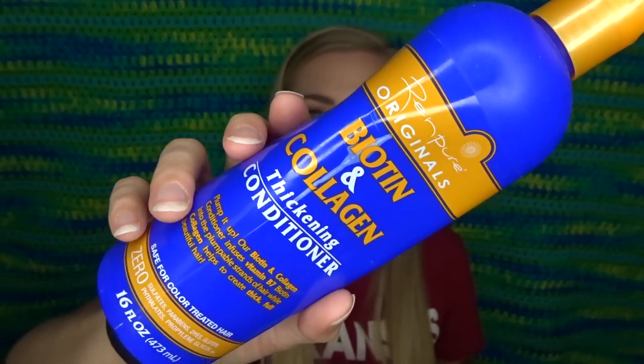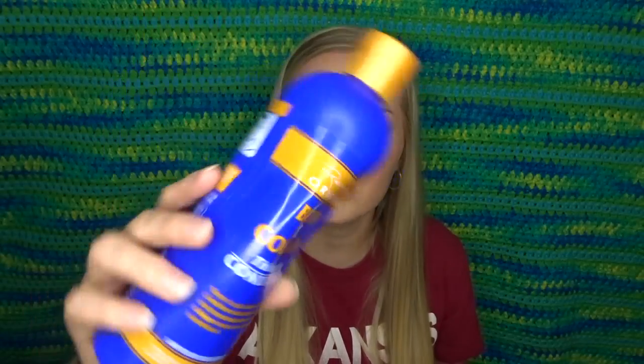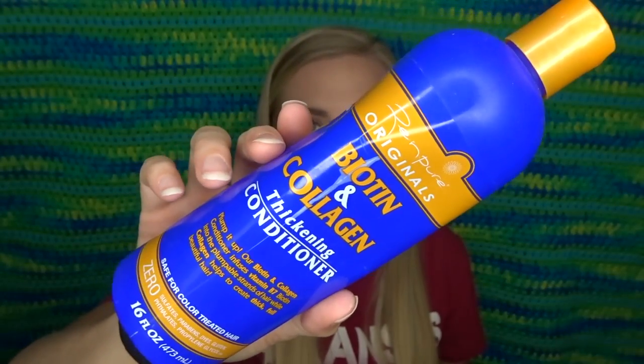Next is some conditioner that I have purchased several times, and I guarantee that I'll purchase it again. This is the Renpure Originals Biotin and Collagen Thickening Conditioner. I just get this at Walmart. It's pretty affordable. I think it's between $3 and $4, something like that. Zero sulfates, parabens, dyes, gluten, all that kind of stuff. So for being not natural, but like, you know, the zero stuff in it, it's pretty affordable, I'd say, and I really like this stuff. It smells good. My hair is very happy when I use it, so I will definitely be buying that again.